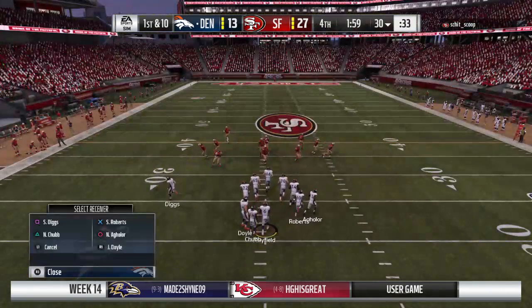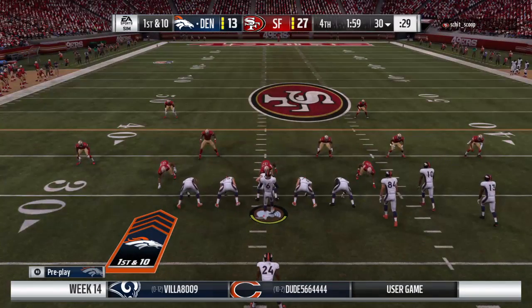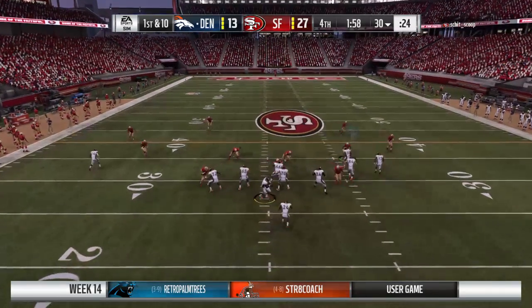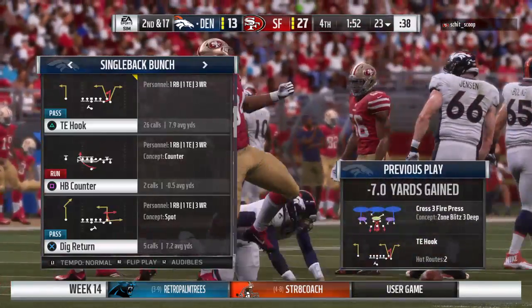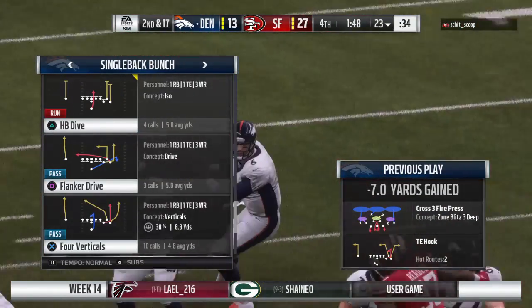So 1st and 10 now from the 30. To it after the pick 6, Mayfield. And down he goes. The 49ers get there. Solomon Thomas in there to take him down, and the clock will roll.